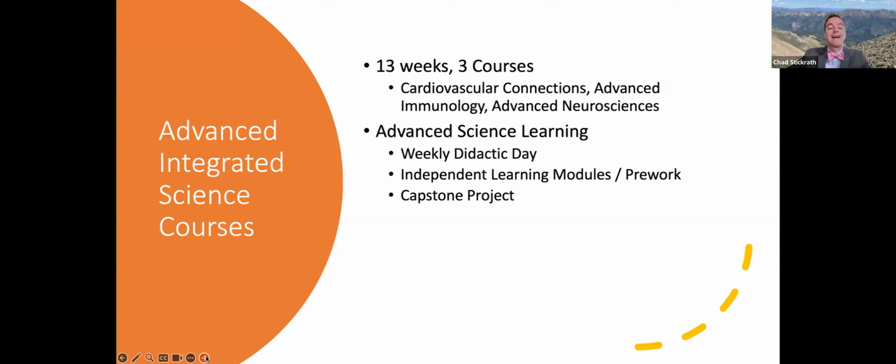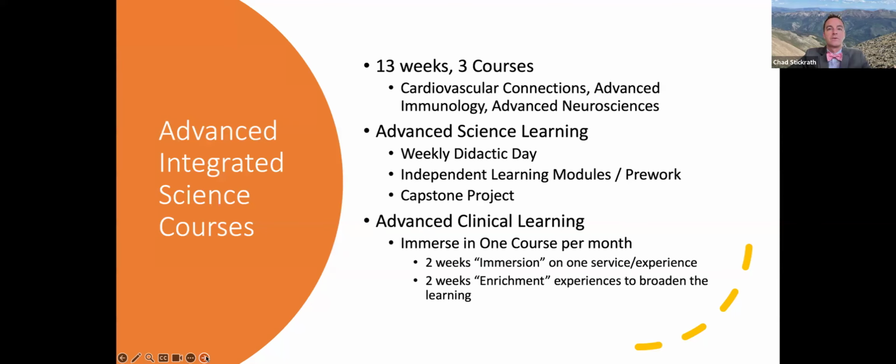In addition to the didactic learning components of the advanced science courses, students learn these science concepts by being in the clinical space, the advanced subspecialty clinical space, during these courses. So students immerse in 1 month per course of clinical experiences. Students may spend their first month in the cardiovascular connections clinical experiences and then rotate to the advanced immunology and advanced neuroscience clinical components for the course.